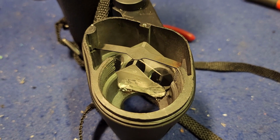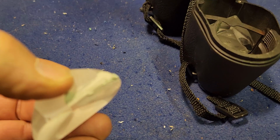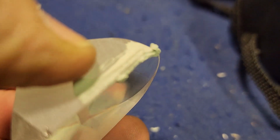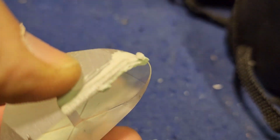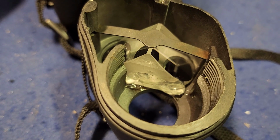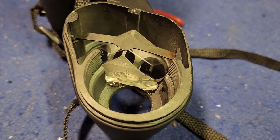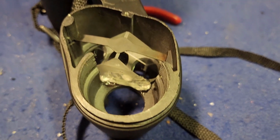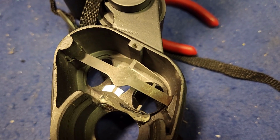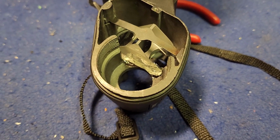And the old compound, upon closer inspection, and we'll have a look at this other one here, it's actually only on one spot, and it's like a bit of a putty. It just scrapes off, so it did nothing. I think my silicone will be a bit stronger, and we've got that. That was the lens or the prism that was actually rattling around. There's a few little chips to the ends, but I don't think it'll affect the field of view. So that one's all done.